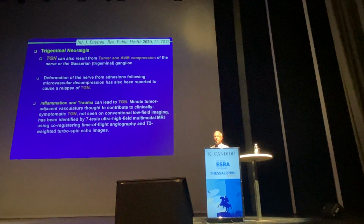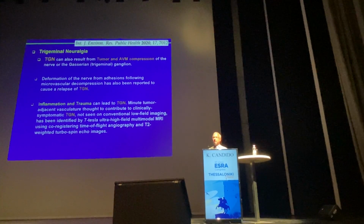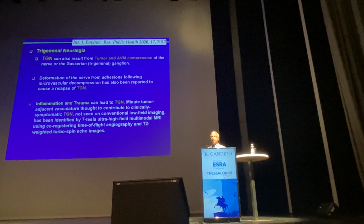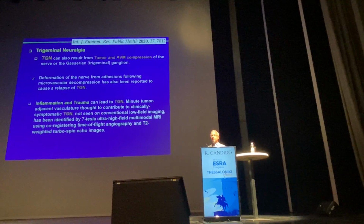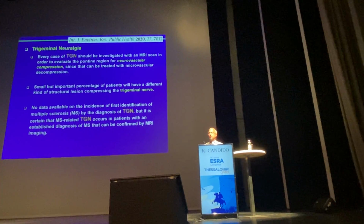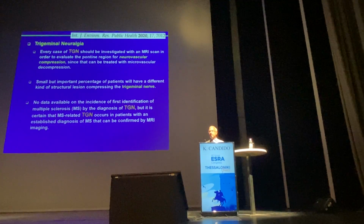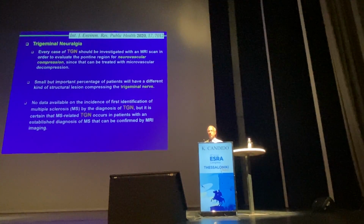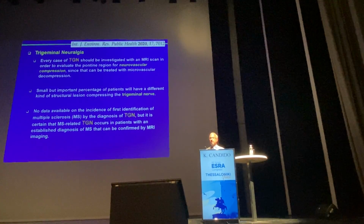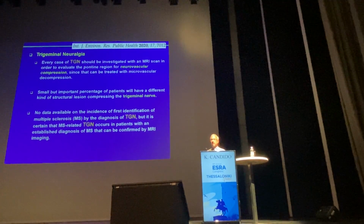Sometimes you need a higher resolution magnet, which is not readily available to most of us in common clinical practice. Instead of a 3 Tesla, a 7 Tesla magnet has been developed, which is useful for finding some of these more discrete lesions. Every case of trigeminal neuralgia should be investigated using MRI imaging. This is very important for differentiating the cause of the condition, because if it's due to a microvascular or neurovascular compromise, sometimes microvascular decompression remains the technique of choice.